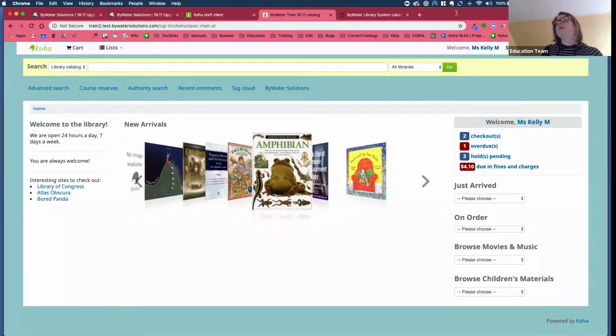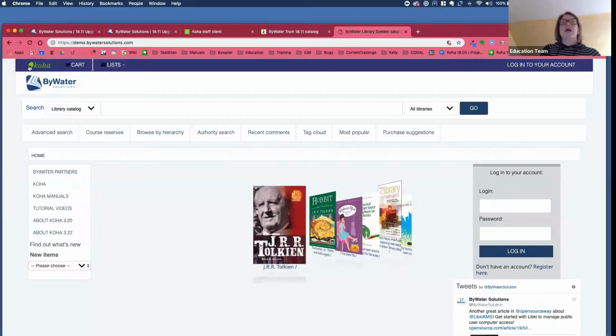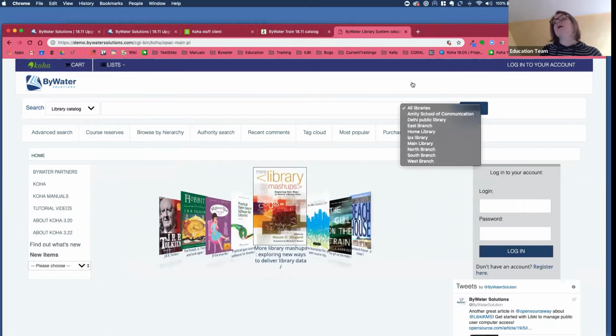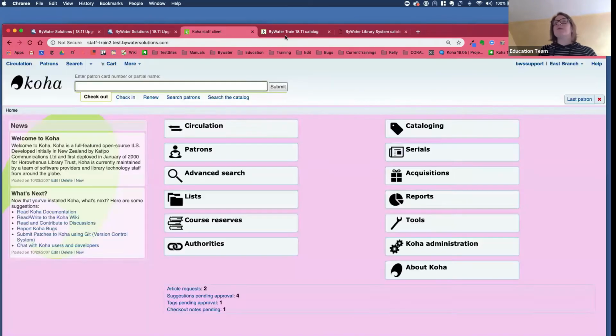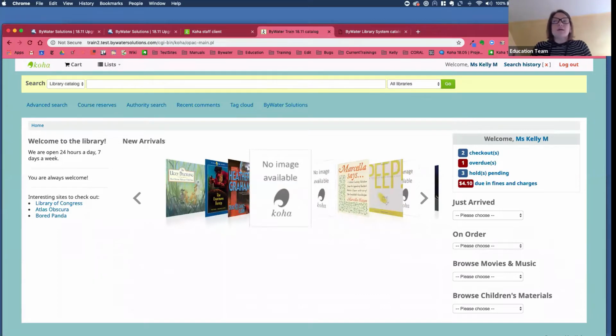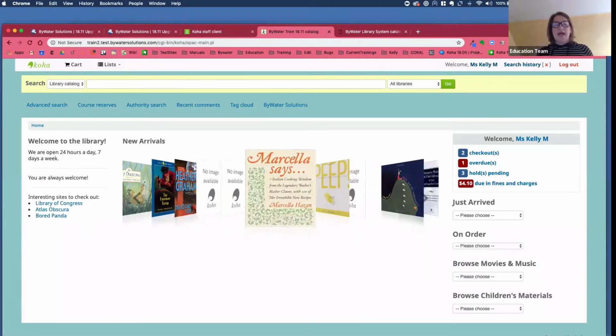Let me pop over. We have a demo site, if anyone is familiar with our demo site. See how we have this green here. The lists, you see the little green arrow. Well, I guess that arrow is not green, it's just these little arrows. We're happy to work with you. This is why you have Bywater as a support company to help you through these fun changes. Doesn't it look amazing now? It's just so clean looking. Let's embrace the fact that we're moving forward, and it's super exciting.